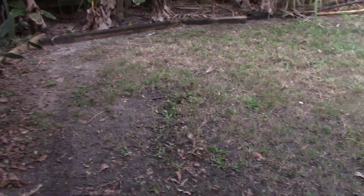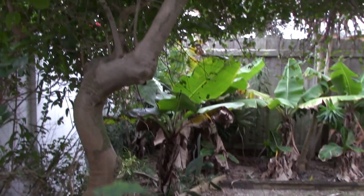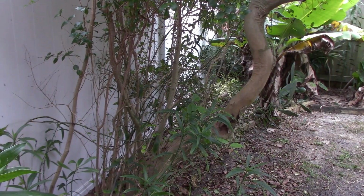But then that will leave this whole area to be growable again, and this is where I plan to put in the pigeon pea. So let's go ahead and do what needs to be done. Ready to do what needs to be done? Yes. Okay, let's get started. We're just going to trim off that main branch. We're going to try to do it without damaging the rest of the tree, so I might make a cut up higher and then cut the rest off.